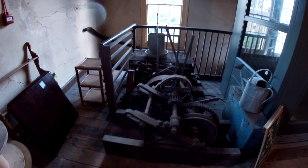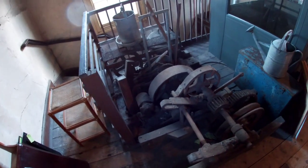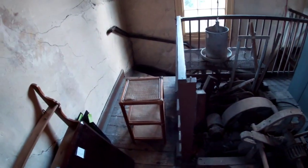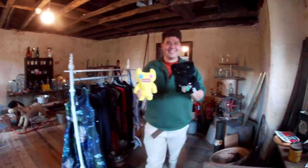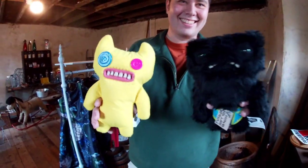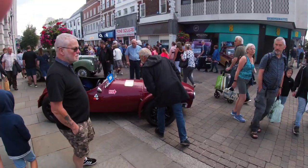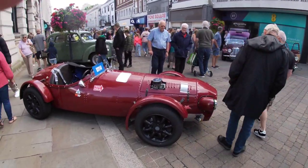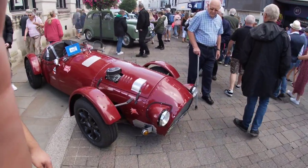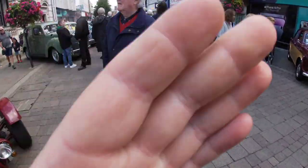And look at this old machinery. Maybe the workings of an old lift or a winch. Don't know what the building was used for originally. You're not allowed to use these stairs, look. Oh no, it's the fugglers. That's the yellow one I wanted. Amelia 1000. What's that? 1000 kilometre race. I don't know much about racing. There's a hole in the bonnet. And my hand's in the camera as well.